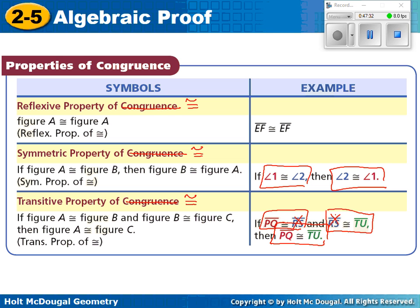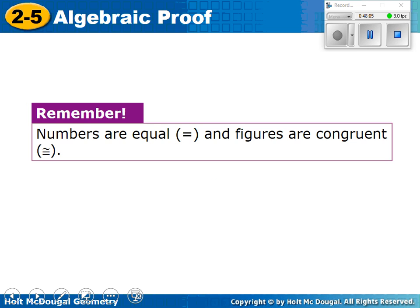Questions? Here's another way you can remember this that might help. RST. That's alphabetical, right? RST, 1, 2, 3. Reflexive has one equation. Symmetric has two equations. Transitive has three equations. So RST, 1, 2, 3. If that helps you, R is 1, S is 2, transitive is 3. RST, 1, 2, 3. Alphabetical and numerical.